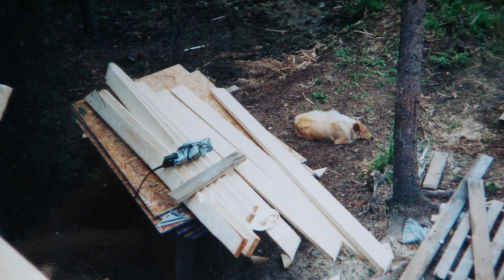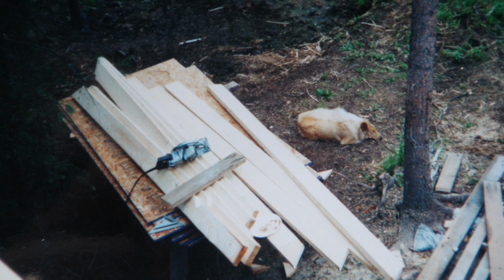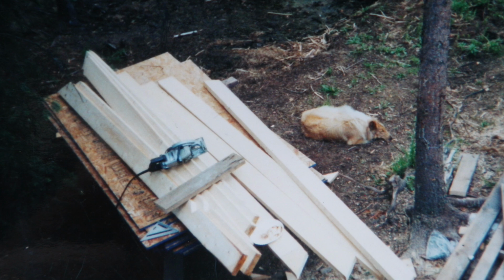You gotta watch this neighborhood, you know, so I kept my guard dog right next to all our building materials. And you can see she's doing a great job. All those rafters are cut the exact same size. From one side to the next, they're all the same.